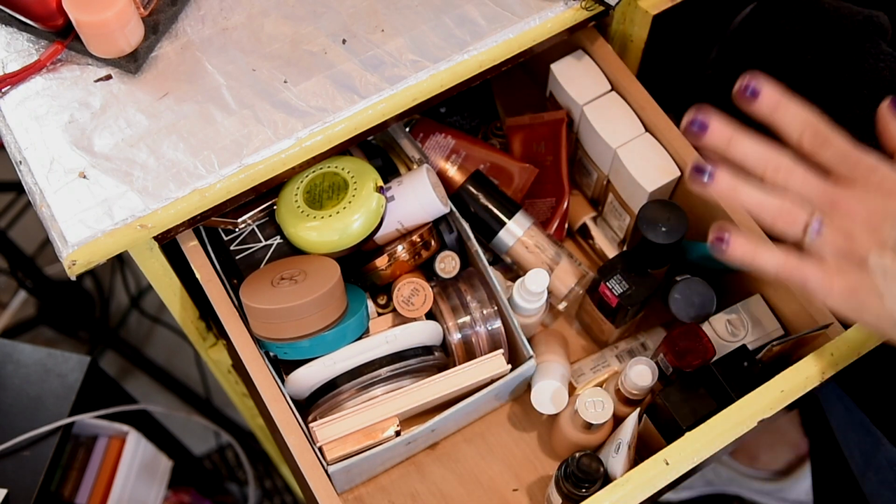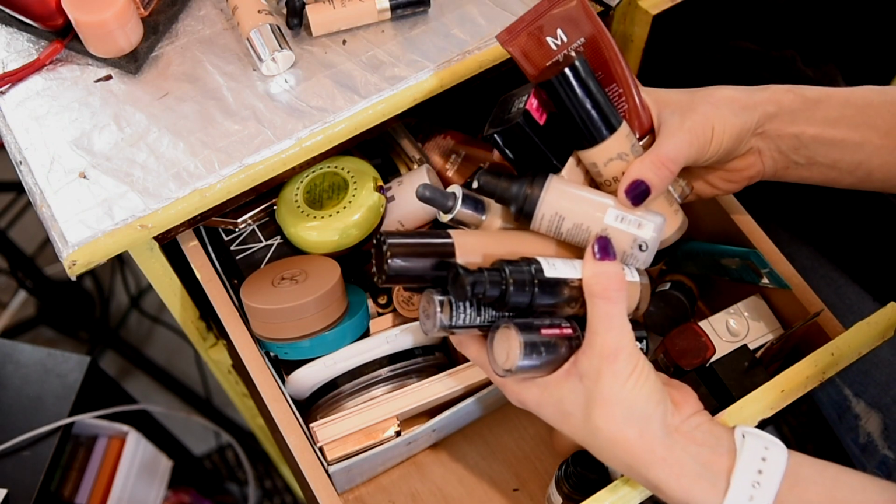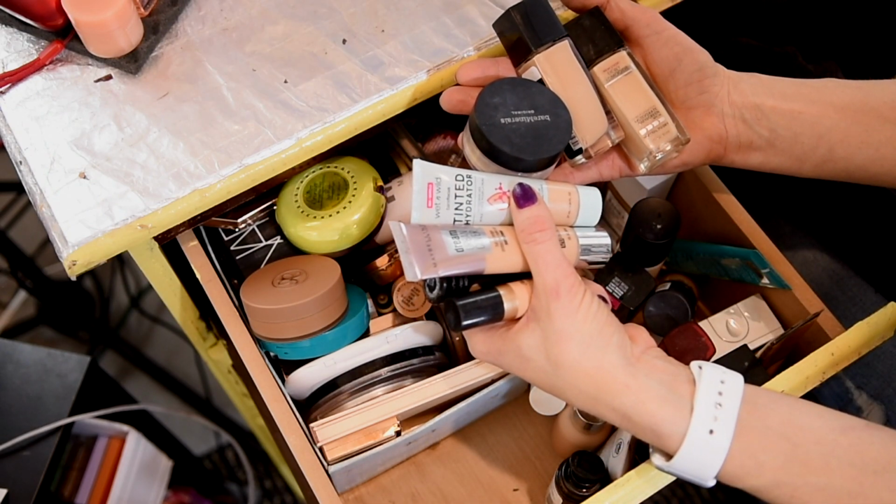There are 28 total. As far as how many I'm getting rid of, there's 17 total. I'm going to show you guys in two different handfuls. So there's these right here and these right here.